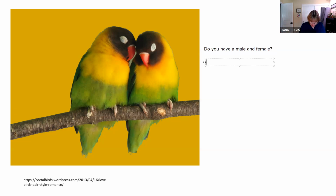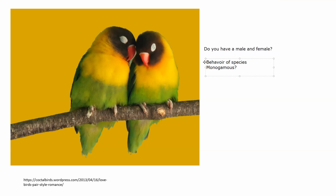What is the behavior of the species? Is it a monogamous species? When we say monogamous, how are we defining that? In a lot of the smaller birds, monogamous means monogamous for this breeding season. Monogamous means two birds or two individuals stick together and they keep that mate for life. It doesn't have to be for life. It can be for the breeding season.